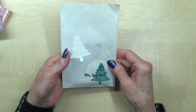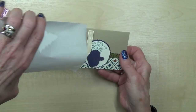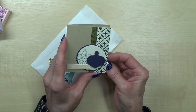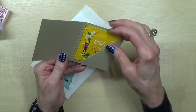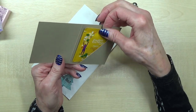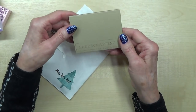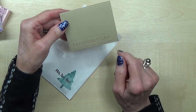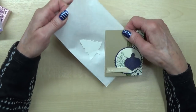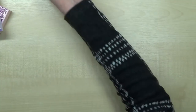And then this bag, ho, ho, ho, and inside... Is this... Oh, that's right. It's got a tea bag in there, look. Organic Happy Me, caffeine-free. Good, could have one of those at bedtime. And this is Paper Crafting by Vicky. So many thanks for that, Vicky. I assume Vicky's from Germany as well. The sentiment on the front there.